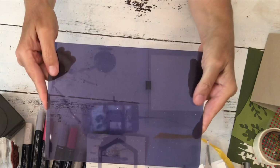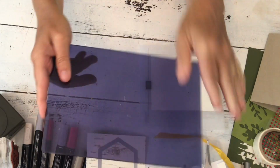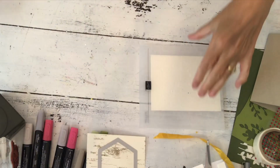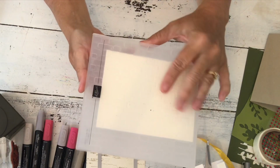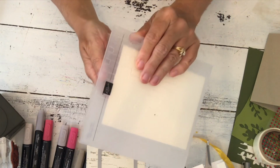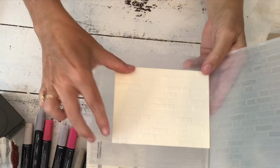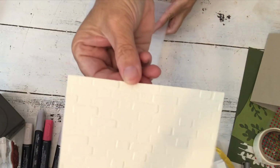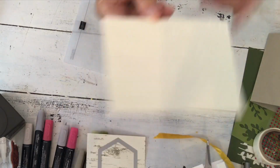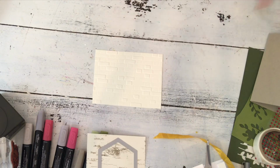So this you will need if you are using a Big Shot. When Stampin' Up! has their new die cutting machine, you probably won't need that. We don't know yet, but for now, if you need it, you can use a shim of a few extra pieces of typing paper. And if that confuses you, just message me below and I will help you. So here's the lovely bricks. How cool are these? And if you watch me when my camera's facing me, you'll know that I like this look because that's my office. My studio looks like that.